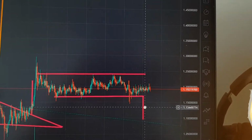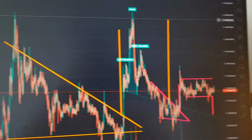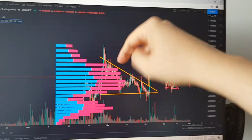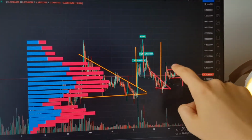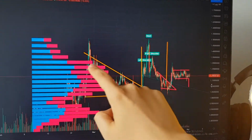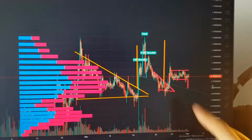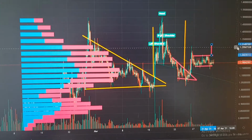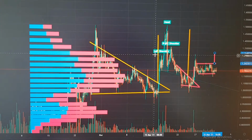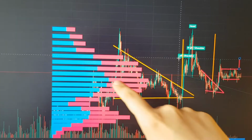Currently, we're hovering around the 1.2, which does seem to be the place where we've hovered around the most for a long time. If I open up the volume profile for you guys, we do see that around this price level, exactly where we are right now, is where we have the most volume during this price action. And if we were to break up towards our price target of 1.315-ish, let's just say 1.32, this would be pushing us to approximately the top of this volume profile.